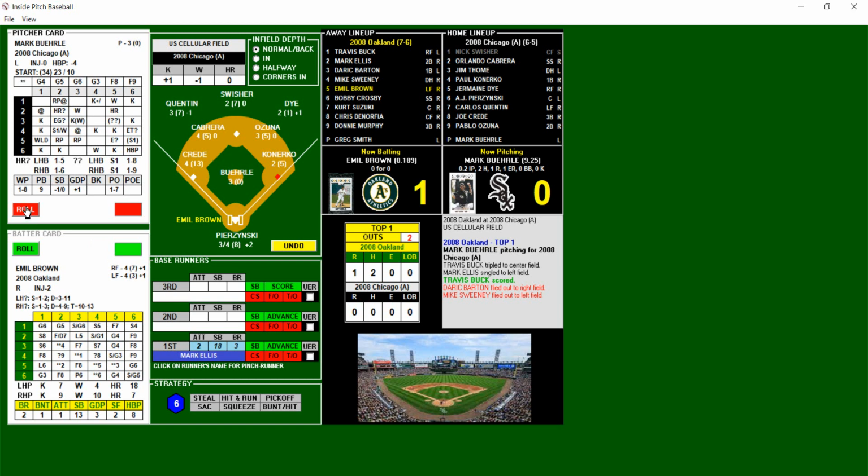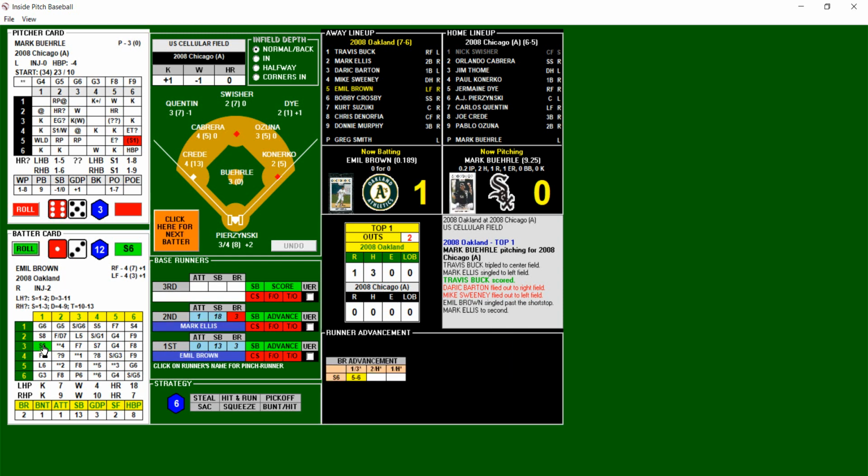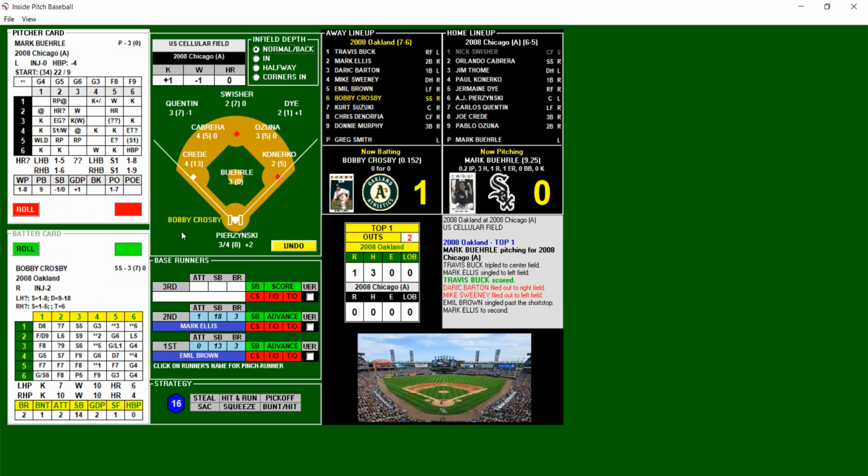Brown batting .189. Strategy roll 6. Here's the pitch. 6-5, that is going to be a blank. 1-3, that's going to be a base hit to Cabrera. So with that, Ellis will go to second, and the stop sign goes up. Ellis would have gone from first to third on the 5 through 6's, base run rating is a 3. And Ellis holds at second.